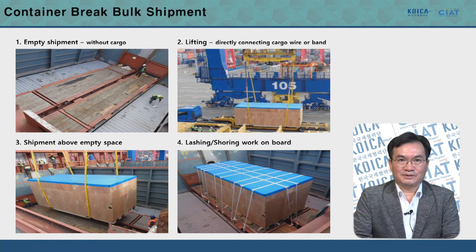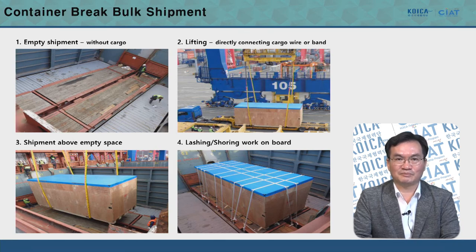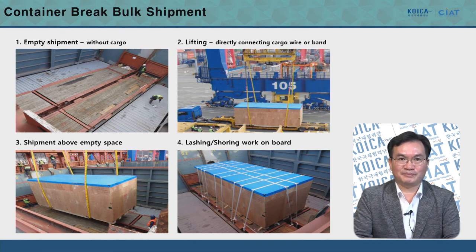This is the order of container break bulk shipment. 1. Load and place empty flat rack containers on an empty ship. 2. Directly connect the cargo with wire or band. 3. Place the cargo on the empty flat rack container. 4. Perform lashing and shoring work on the cargo to prevent it from shifting during ship operation.